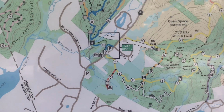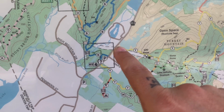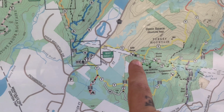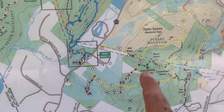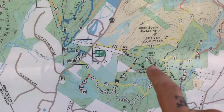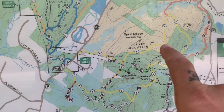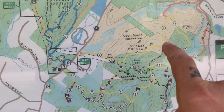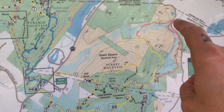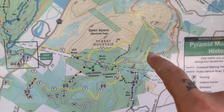So here's what we ended up doing today. We parked here, we started, went up this way, did the yellow up to 100 steps, came down the orange, took the green to the Lake Valhalla Overlook, then to the stone ruins. We took the green, then we took this cut-through trail here. Then we ended up going all the way to the yellow up here, then hopped on the red, went around the red, kept taking the red all the way down to the waterfalls.